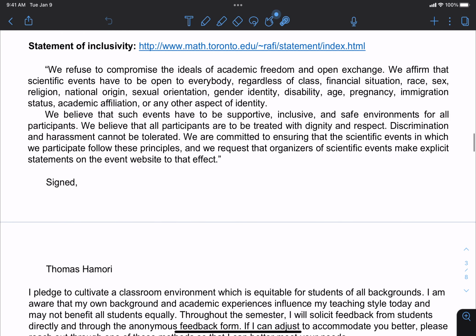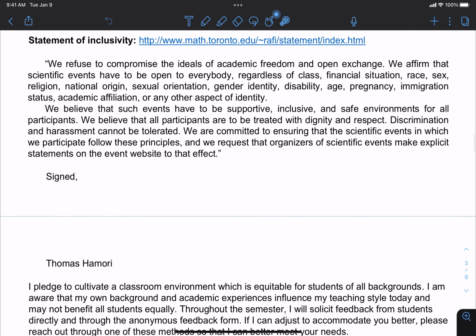Okay, statement of inclusivity. So this is a common math letter that I actually signed. Basically what it says is that I will not discriminate against you in terms of grade based on your race, sexual orientation, gender identity, disability, age, anything, okay? I will treat all of my students not only equally, but actually equitably, okay? I recognize that I am a person who comes from a privileged background, and that my teaching is going to align with, you know, probably what I would have wanted when I was your age or something like that. And that's not necessarily best for everybody, so if there's something that I can be doing to better accommodate you, then please let me know.